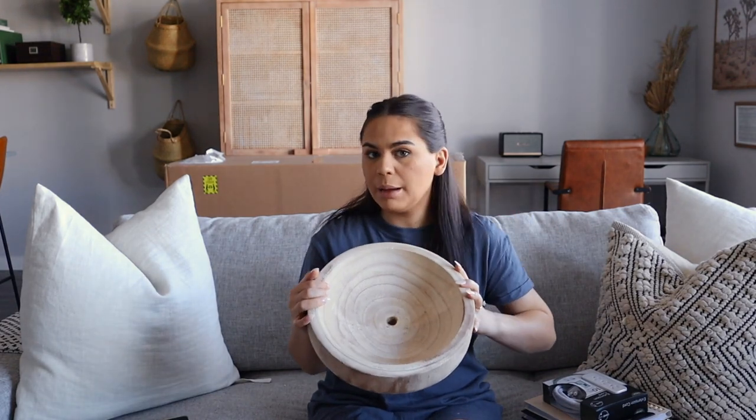I know, it's like, why do you do that for your desk? I don't know, I'm probably gonna put my planner in it or my journal, or I'm probably gonna put little miscellaneous things. I just had to have this bowl. This is the Studio McGee and Threshold collaboration.